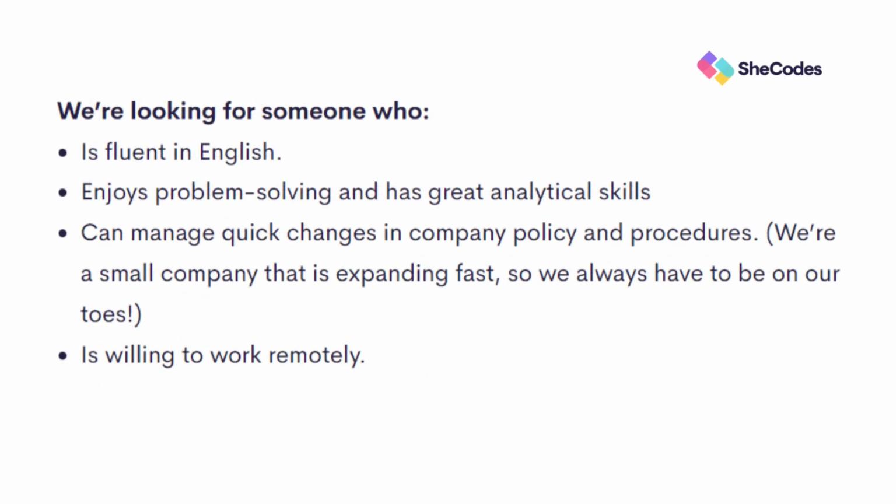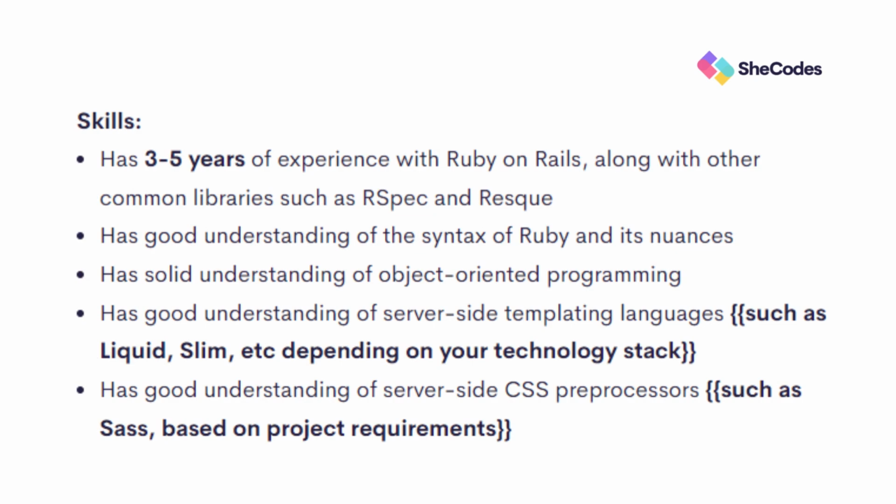She Codes is looking for someone who is fluent in English, enjoys problem solving and has great analytical skills. Can manage quick changes in company policy and procedures. They are a small company that is expanding fast, so we always have to be on our toes. Is willing to work remotely. The following skills are the skills you need.